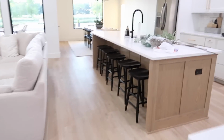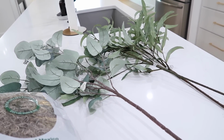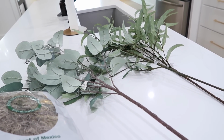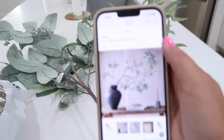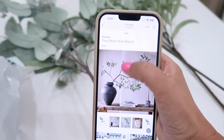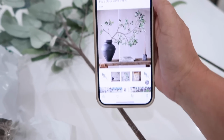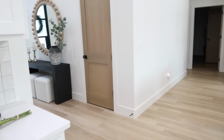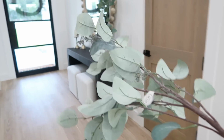This does not seem right, so I'm going to grab my phone because I have an inspo picture to see what I'm doing wrong. And then, oh yeah, see, it's something like that. So it does kind of lean to the side, but I think this one's a lot bigger. I might add the other one, maybe we need two. So let me see what I can do.